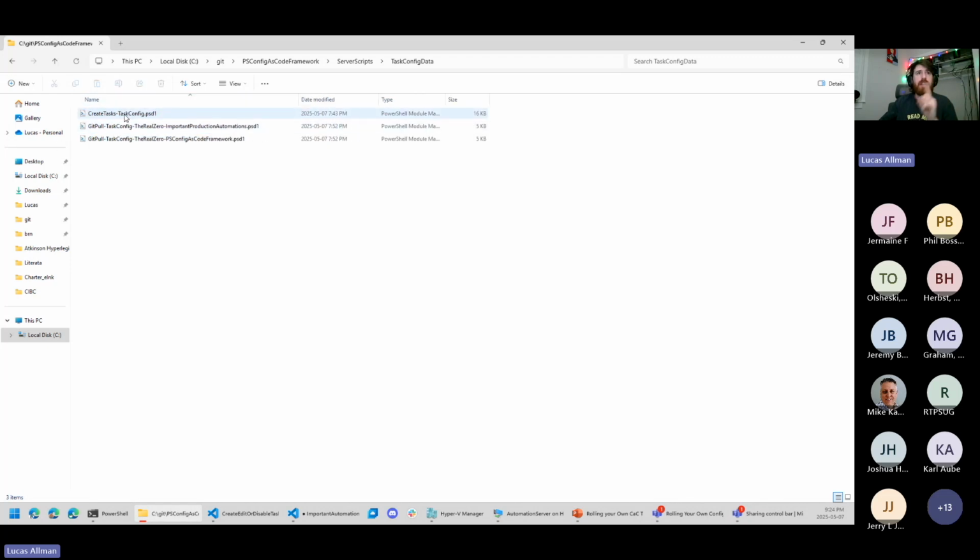One is for the scheduled task that would run the script we were just looking at that goes out and does this whole thing and finds all these files. And yes, it literally updates its own task. And the other two are task configuration files that describe a scheduled task. And the task it's describing is a script that will go out and pull the content from some other repository. So my PSConfig as code framework repository contains all of the things that the server needs to set itself up to get all the things that it's supposed to have.